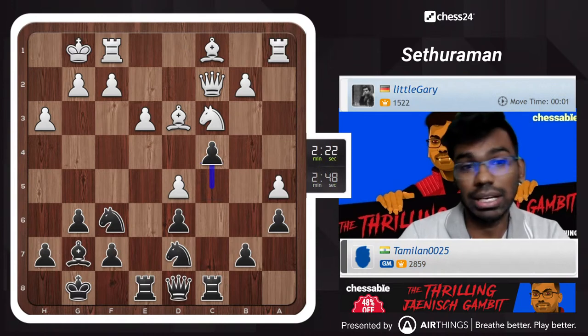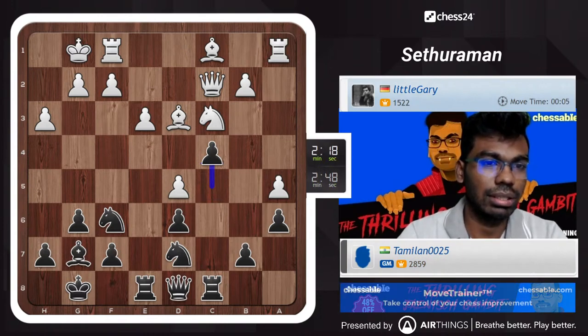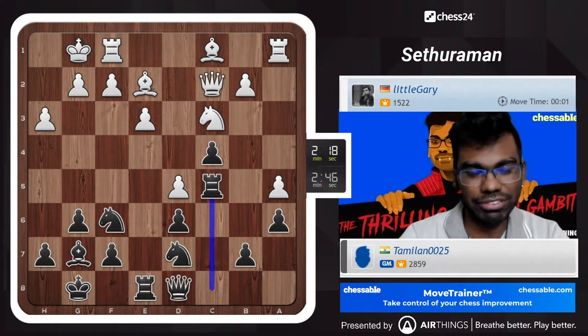Okay, he allows c4, so we'll go all in, so that now maybe rook c5 looks interesting. The d5 pawn is attacked, the a5 pawn is attacked.